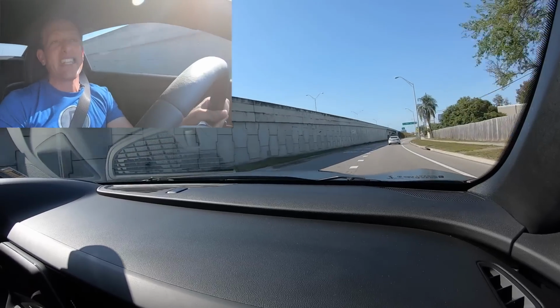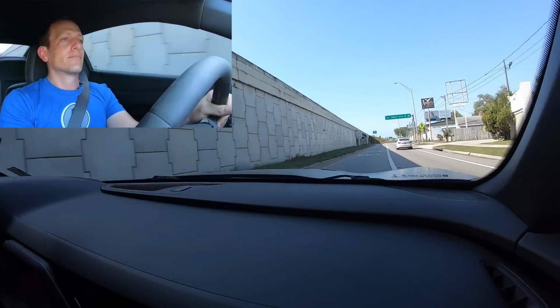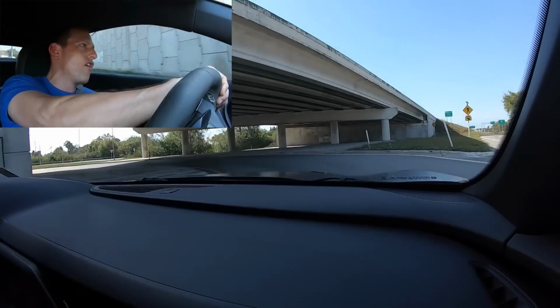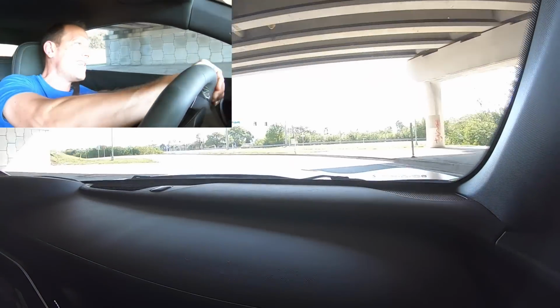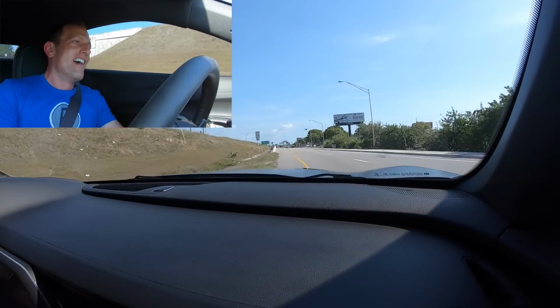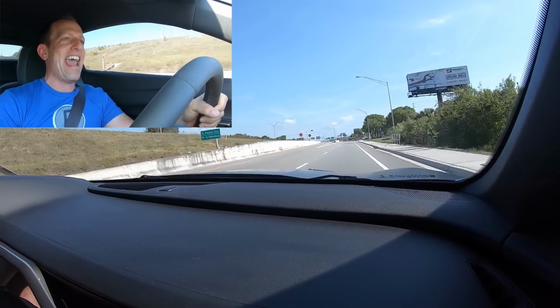Let's go one more time into this left-hand bend. On the brakes, feeling good, downshifting nice, turning, rolling on throttle just a little bit, nice and smooth and gingerly. Roll, roll, roll, here we go. Yeah, nice.